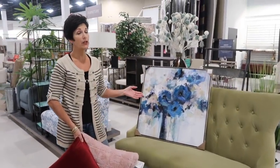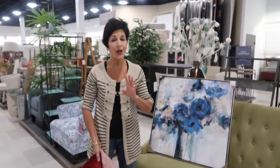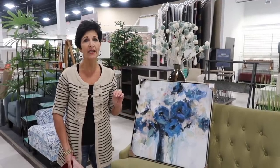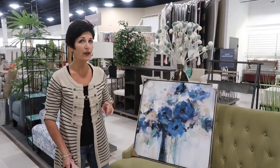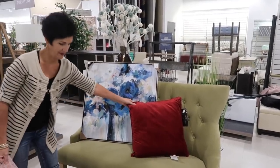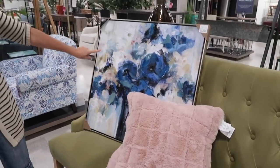Okay, so as we're building our little vignette with bold colors, I want to tell you something about pillows. Pillows are your friend. It's like the jewelry to your little black dress. Pillows add such personality into a room. I'm going to show you what happens to this picture based on the pillows we pick. So, if we put this red pillow, wow, the red pops out. If we put the blush pillow, the blush pops out.